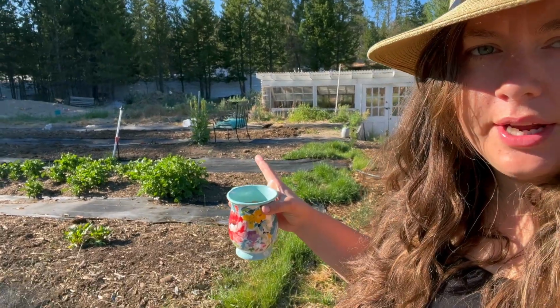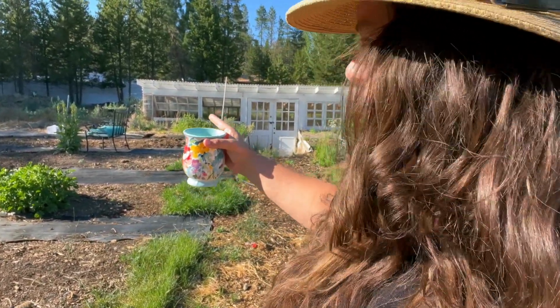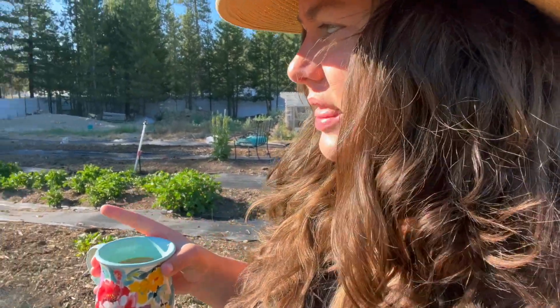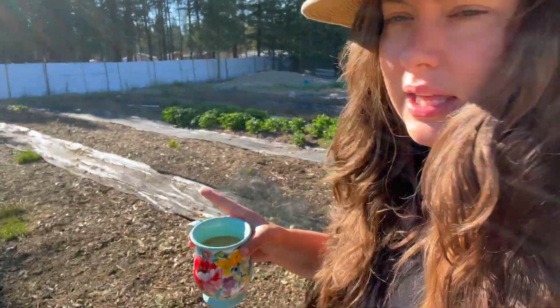Oh, and there's a little chicken out, that rat. We just finished these 3 beds. I have 1 left to plant. I planted everything up. And then I'm just going to be working on getting these 2 beds ready.